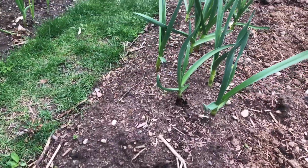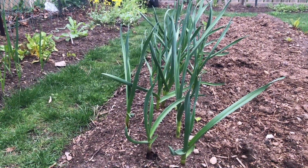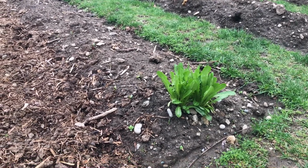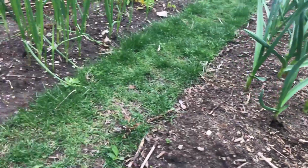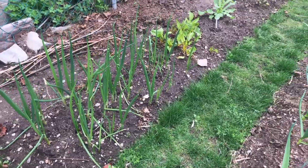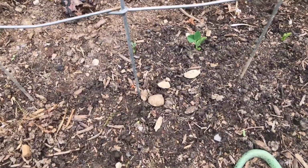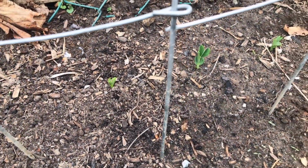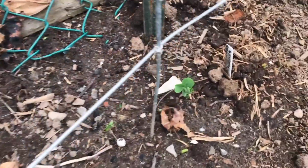The garlic has shot up even more. Garlic is looking really great. The chicory beside it, that came back from last year. The roots were just under the soil and it's just throwing stuff out. Onions also looking really good. We've got peas. Look at this, you guys. The peas have germinated. That's really exciting for me.